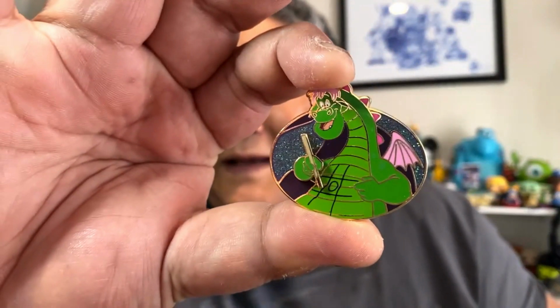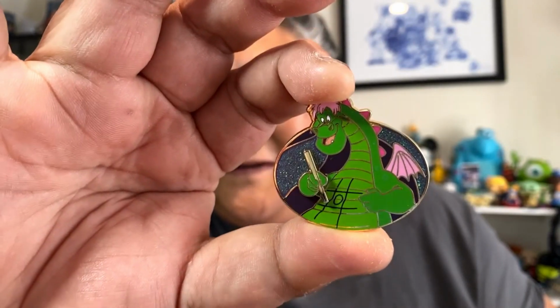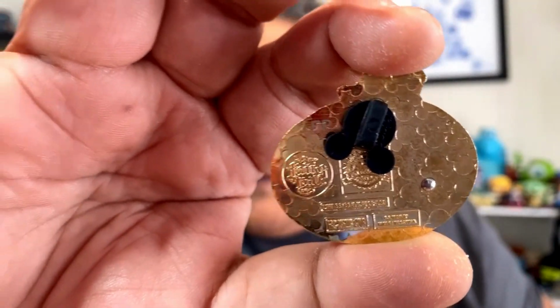Okay, here it is. This is Elliot from Pete's Dragon. Pete's Dragon is one of my favorite Disney movies, and it is my favorite live action movie. This is what it looks like on the back. It is an official pin, and I love this pin so much.